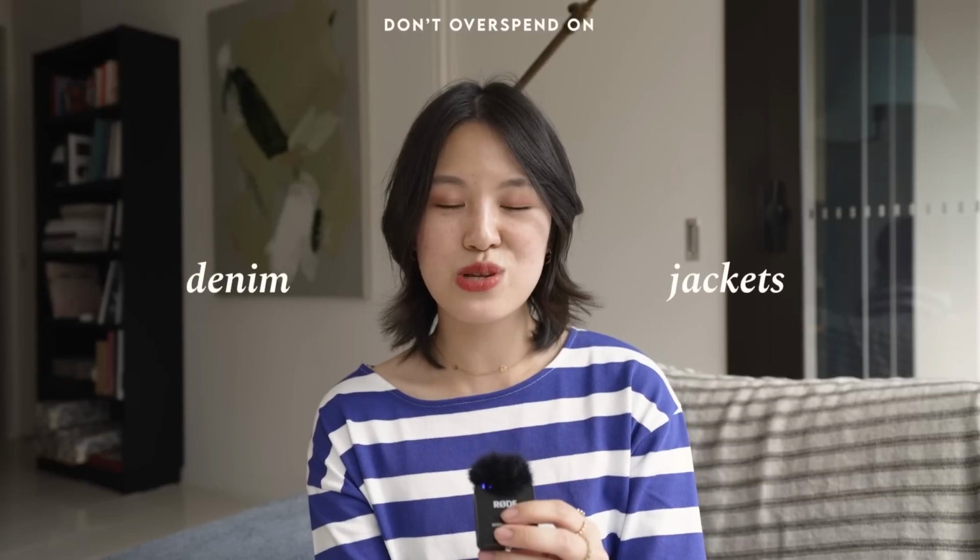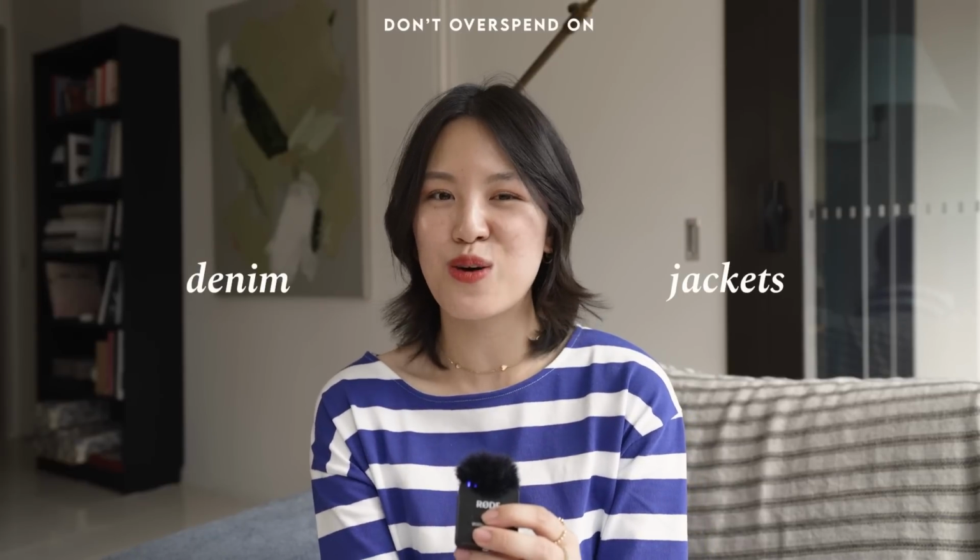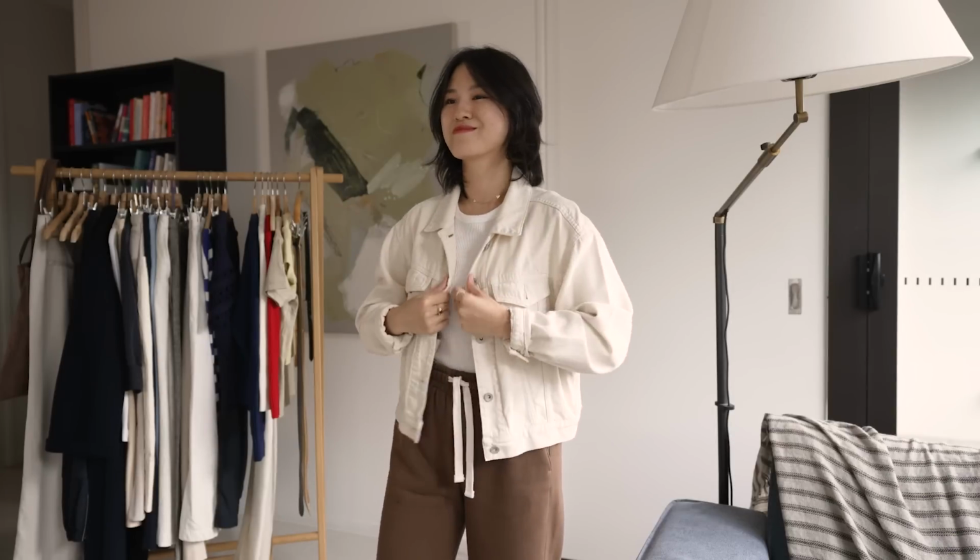There are always exceptions to the rule, however, designer denim jackets have always felt like a little bit of a waste of money in my wardrobe. I have this gold denim jacket. I actually recently decluttered it because I wasn't really wearing it, but this is a more premium jacket and I truly can't tell the difference between this one and some of my more affordable alternatives.